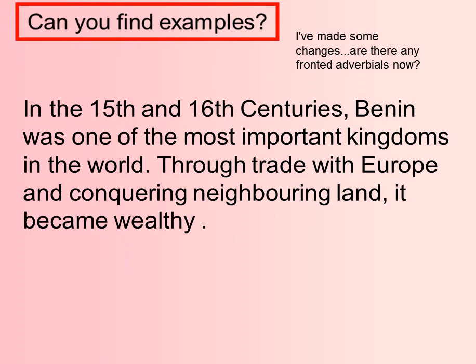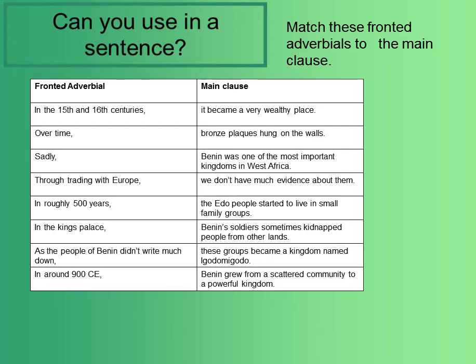Now, this is a challenge you're going to have to do when you do your long piece of writing about this text yourself, because you've got to try to get those writing ladder skills ticked off. So you've got to try to make fronted adverbials, even though they are going to be challenging. But we've managed it with this paragraph, so I know you can.